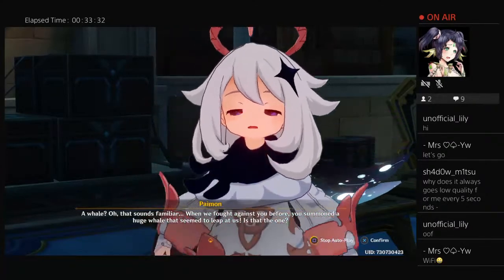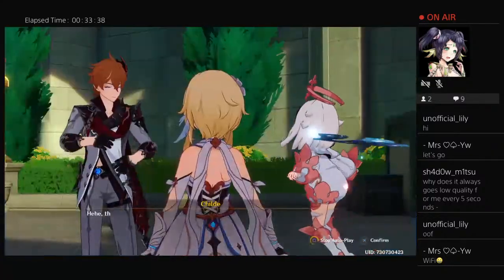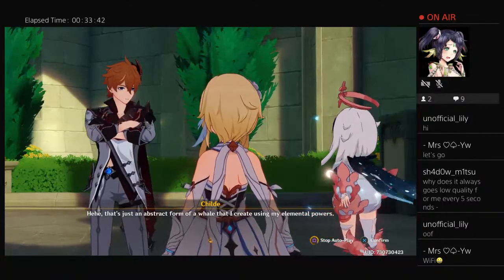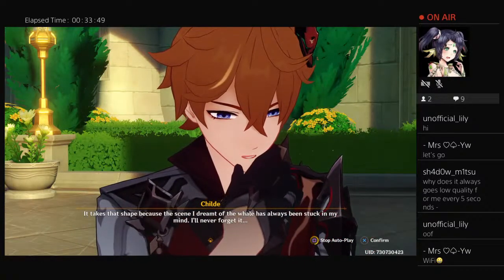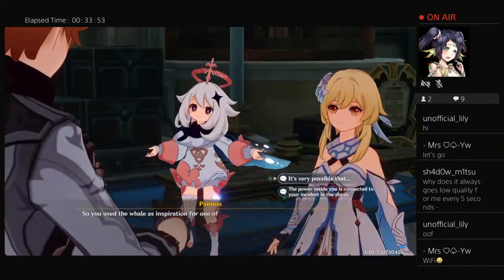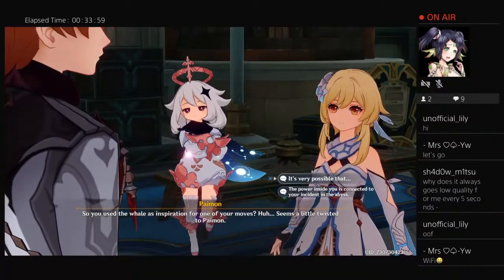When we fought against you before, you summoned a huge whale that seemed to leap at us. Is that the one? That's just an abstract form of a whale that I create using my elemental powers. It takes that shape because the scene I dreamt of the whale has always been stuck in my mind. I'll never forget it. So you used the whale as inspiration for one of your moves? Huh. Seems a little twisted to Paimon.